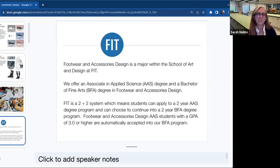combination, because, for example, FIT has a jewelry design associate program, AAS program degree, and then they don't have a BFA, or what FIT calls upper division. So a lot of the jewelry students come to footwear and accessory design for their BFA. So they'll do 2 years in jewelry design and 2 years in footwear and accessory design.